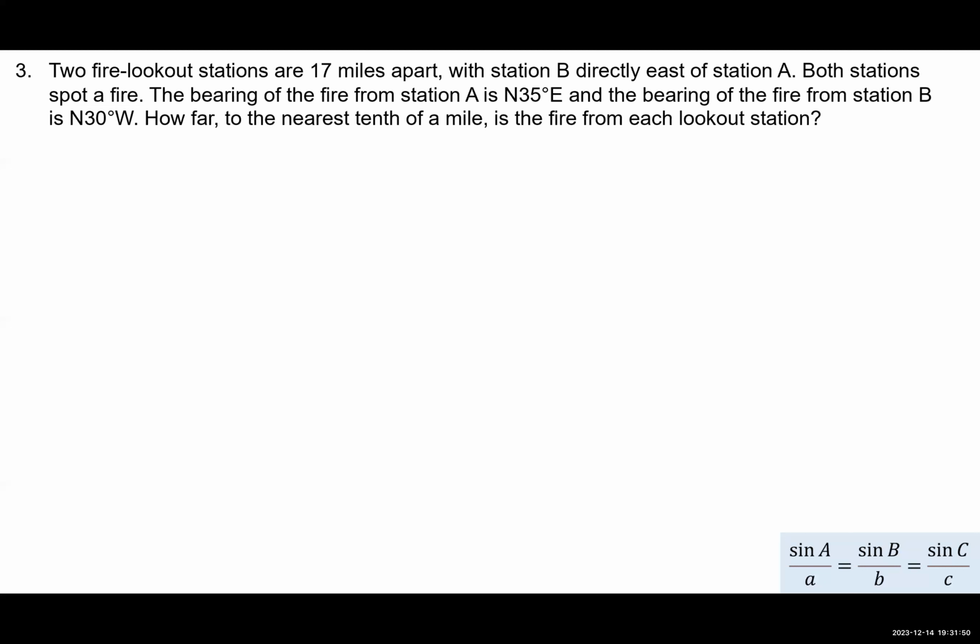Well, after reading through this once, you may or may not have an idea of how to solve the problem, right? But if you don't, that's okay. Let's just start with what we know. A diagram, like a picture, goes a long way. So if you're not sure how to solve the problem, let's just start by sketching it out. Take what we know and put it down on paper.